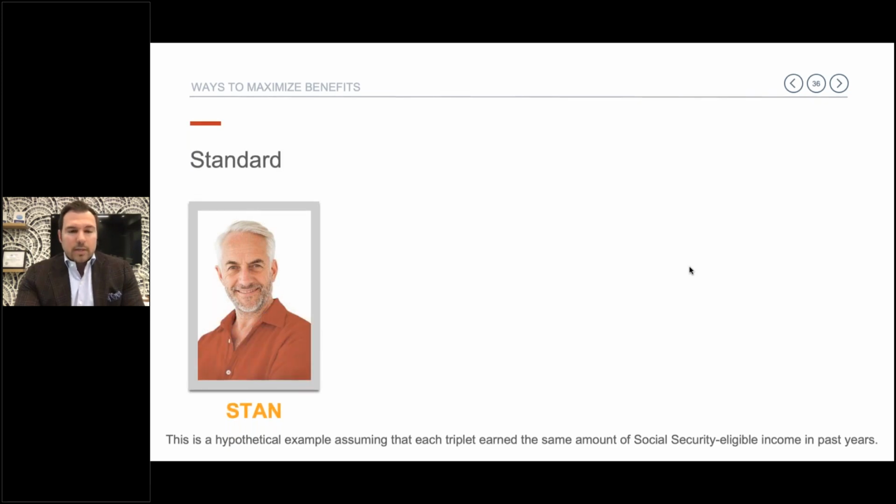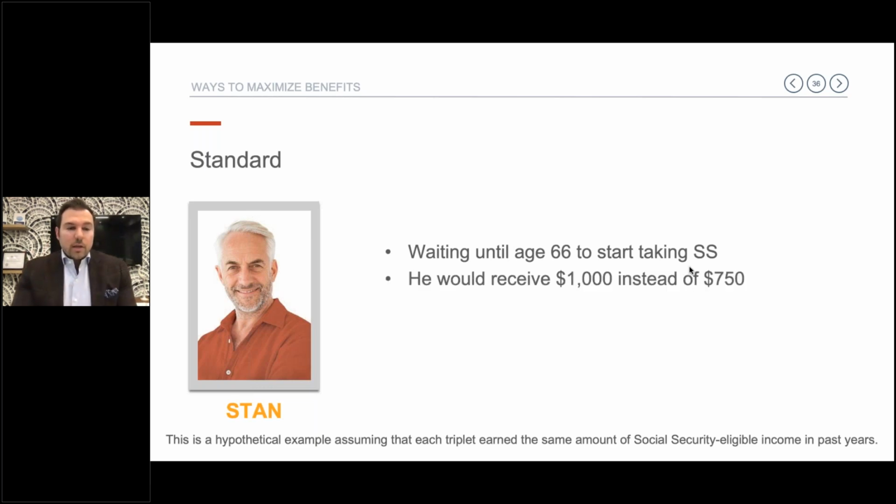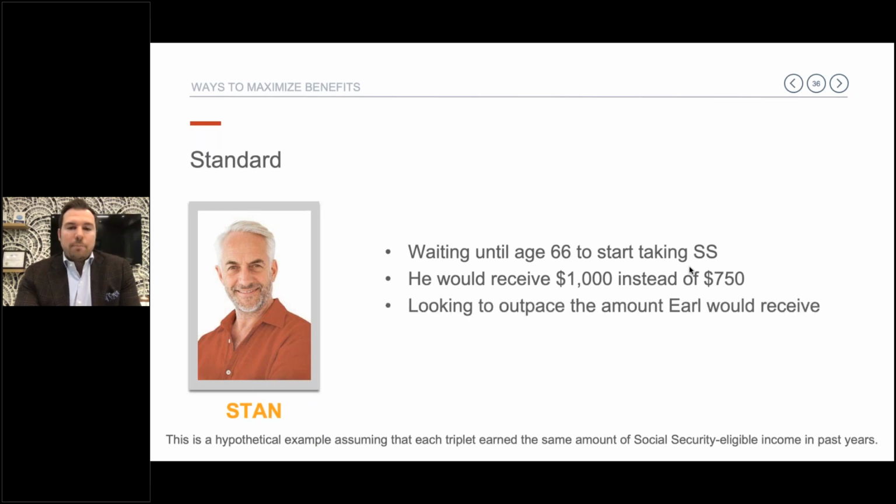Stan is going to wait to the standard age, 66 for most people, to take benefits. He's going to wait 4 years. Earl is going to receive 4 years worth of payments before Stan receives his first check. Stan's going to receive $1,000 instead of Earl receiving $750, and he's looking to outpace what Earl would receive.